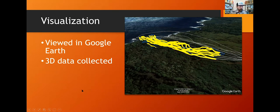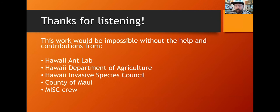So I hope you enjoyed that very rambling presentation about little fire ants on Maui with some specifics on aerial treatment. Kind of difficult to give a presentation like this when you have no idea who's watching or if anybody's listening. I think maybe I'm just looking into a camera at myself talking, but thanks to everyone. Hawaii Ant Lab, Hawaii Department of Agriculture, and the Hawaii Invasive Species Council. All this would not be possible without them. And of course, our crew in the County of Maui. Sorry about the dog.